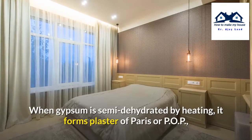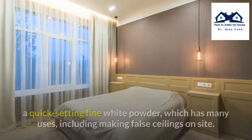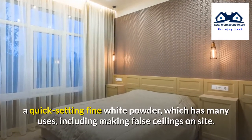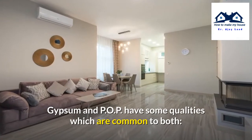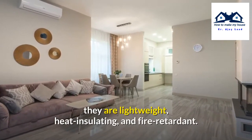When gypsum is semi-dehydrated by heating, it forms plaster of Paris or POP, a quick-setting fine white powder, which has many uses, including making false ceilings on site. Gypsum and POP have some qualities which are common to both. They are lightweight, heat-insulating, and fire-retardant.